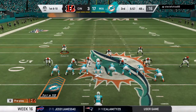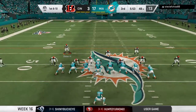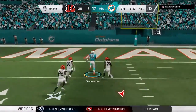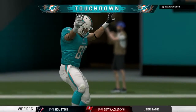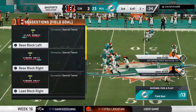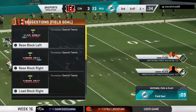Hey, check 37, check 37. Back to throw now on first down. And he's got his big tight end over the middle, complete. And all the way in for a Miami touchdown. A big play there with his first career NFL touchdown. And the Dolphins are able to extend that advantage.